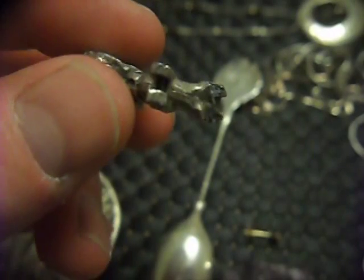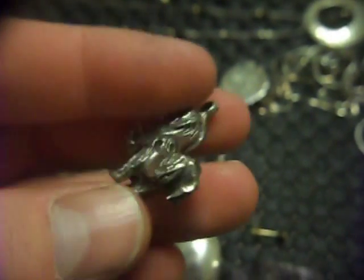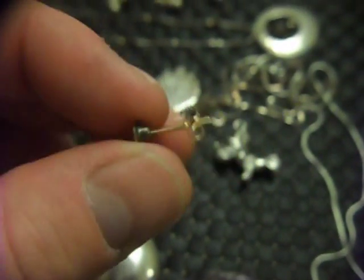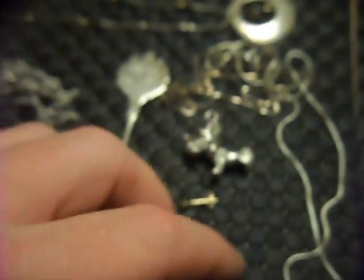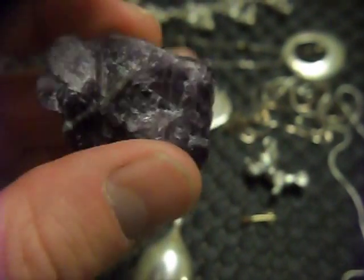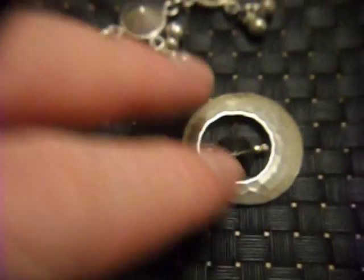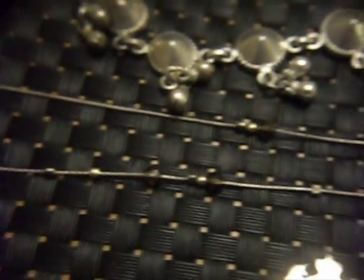Did buy some duds. I bought this little dog thing which has got its back legs broken off, but it's sort of a pewter metal underneath. It's heavy, but it's sort of silver plated. You can see a different colour there. I also bought this, which has turned out to be rolled gold. There was a piece of amethyst, which I sort of threw in the pot, and this isn't silver, but the chain is, and then there's just some rogue chains there, and then this piece is sterling on a sterling silver chain.